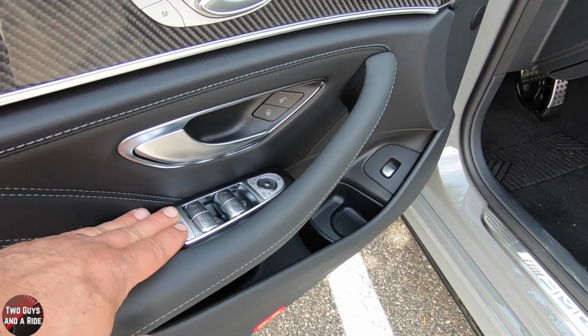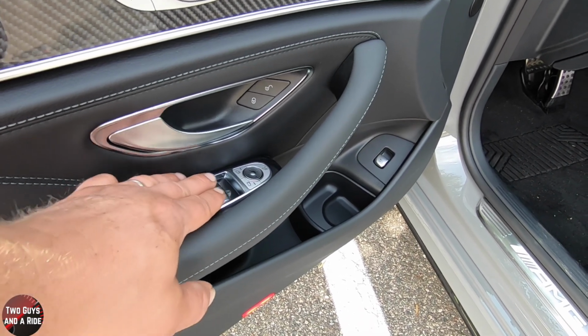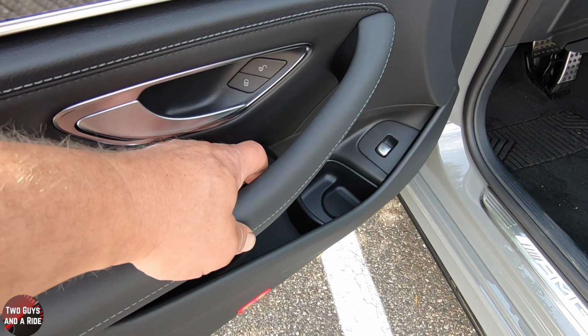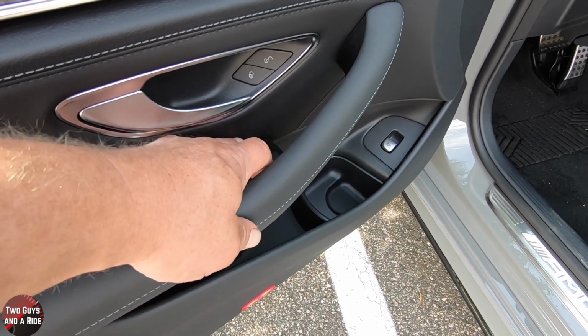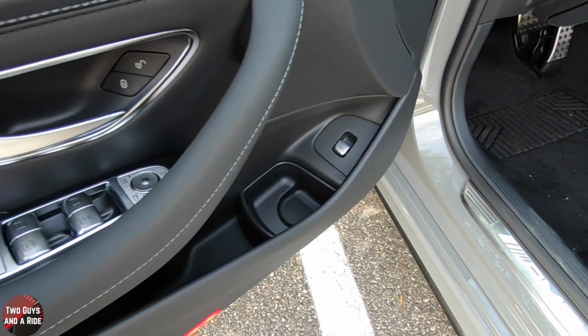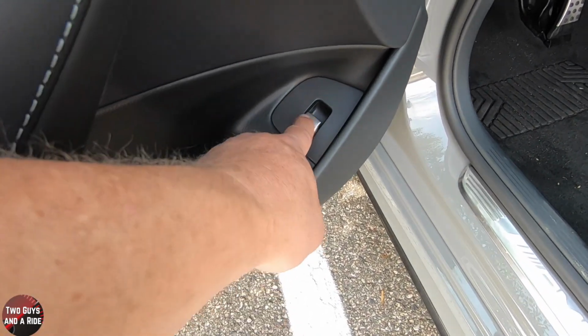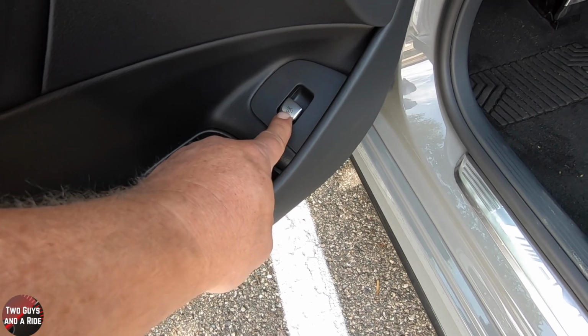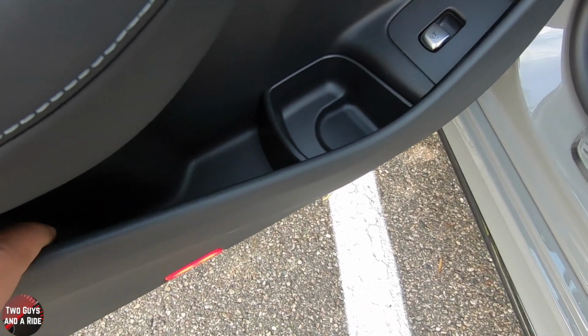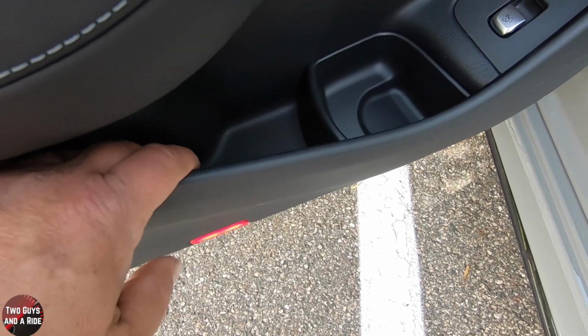You have your window lockout down here, your auto up and down all 4 windows, your mirror controls here, and then a power folding button right here for your exterior mirrors. You can also set them to automatically fold. Over here, you've got not only a trunk release button, but a trunk close button as well. You have a cup holder here, a bottle holder, and then some nice storage behind here.